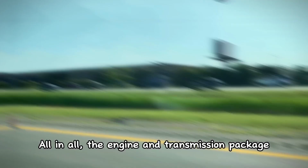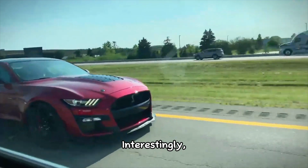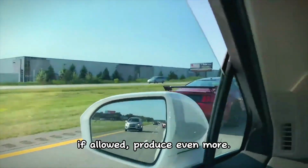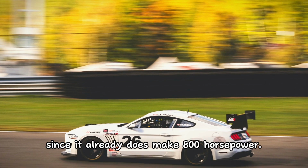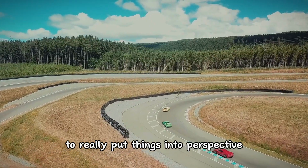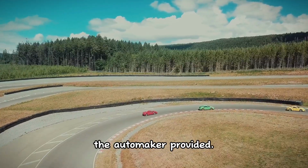All in all, the engine and transmission package eke out a whopping 800 horsepower. Interestingly, there's more than the race-spec GT3 Mustang can produce. Yes, racing rules govern the GT3, and it could, if allowed, produce even more, but let's focus on the GTD for now, since it already does make 800 horsepower. Unfortunately, Ford hasn't provided any 0 to 60 mph figures to really put things into perspective, but you can get a good idea from the information the automaker provided.